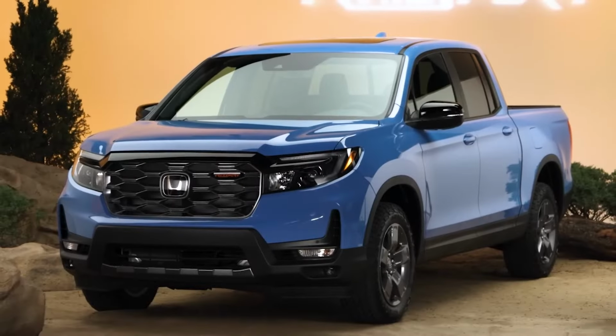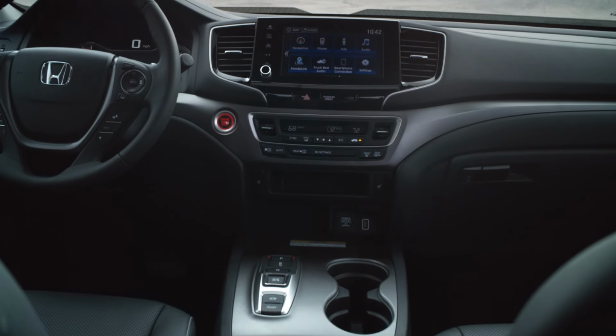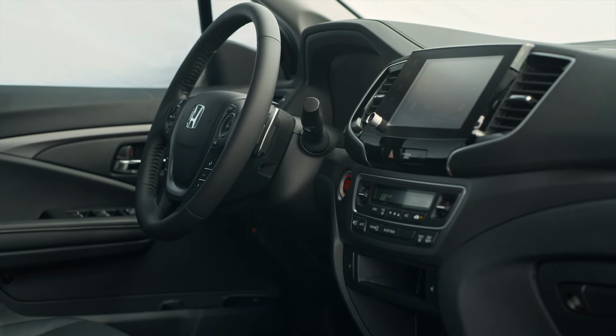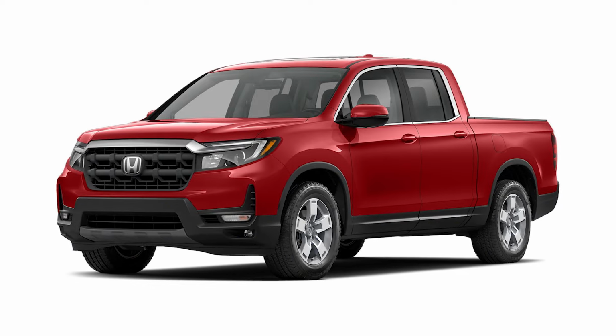of the rivals. Moreover, there's also a long list of driver assistance features such as a rear view camera, forward collision warning, automatic emergency braking, adaptive cruise control, lane departure warning, lane keep assist, automatic high beams, blind spot monitoring, and rear cross traffic alert. Once again, more than you get from most rivals.